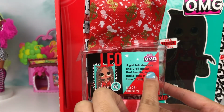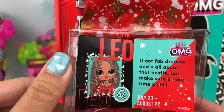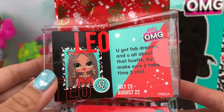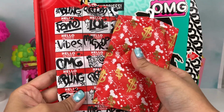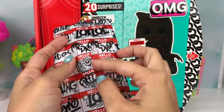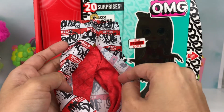You got fab dreams and you all about that hustle, but make sure to take time to chill. So cool. Oh, look at the packaging, guys. It's truly swag. I love it. Let's check out this one. Ooh, what's inside? Oh, it looks like her pants.